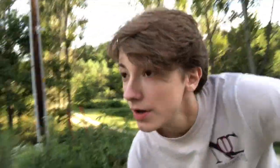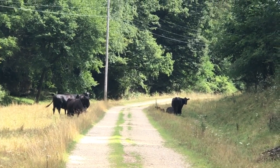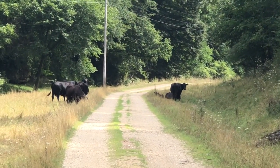Bunch of, I think, cows in the distance, just grazing by the road. You guys, I'm such a city boy. This is really intense for me. Oh shit. Maybe if I was feeling more adventurous, I'd walk over there, but I honestly don't know if that's a good idea. Plus, I'm hungry and I'm kind of wanting to make dinner right now.